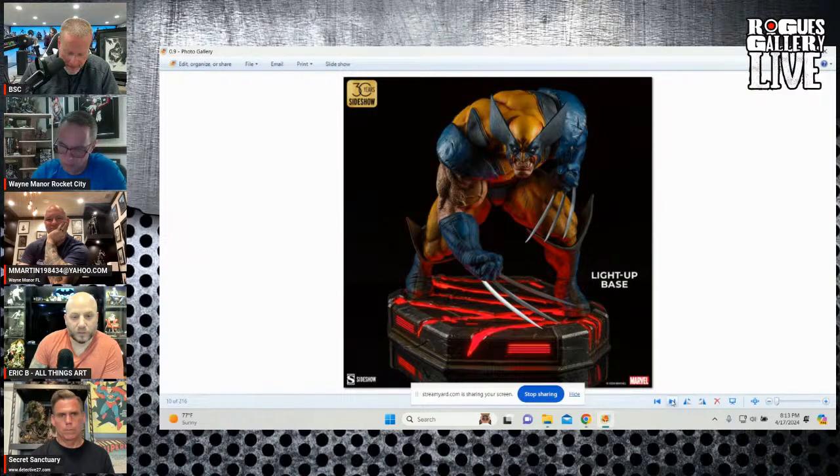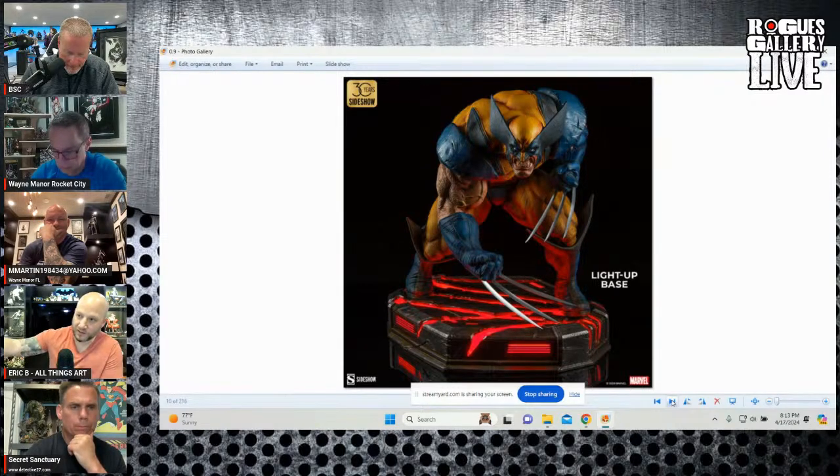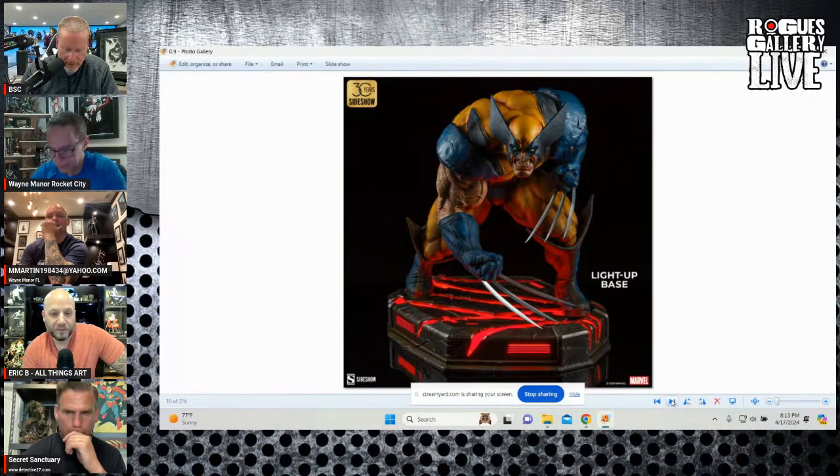Let's see. I'm gonna see if I could just bring up a picture real quick. Being Sideshow's American distributor, these larger pieces are the ones that used to catch my eye in the comic book store, because you walk in and you see this huge legendary size Wolverine up on the shelf. It immediately catches your eye from like 30 feet away. Yep. So true. She's really nice. Anyway, I'll try to find it.